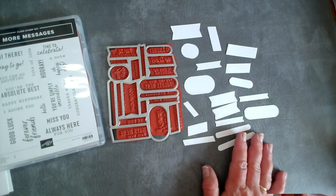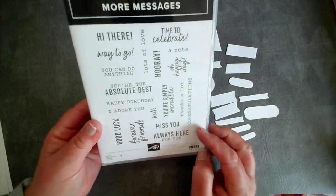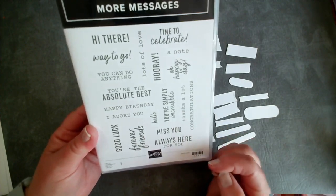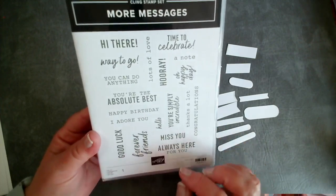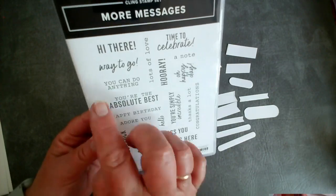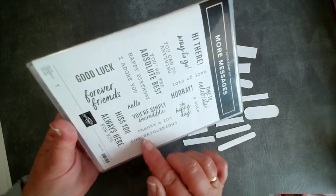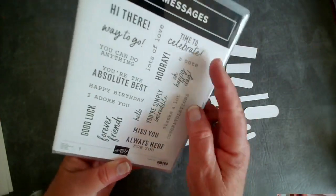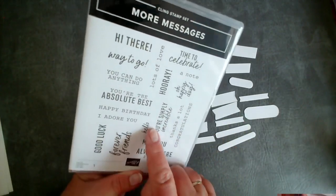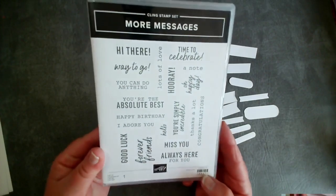Hopefully that will relieve it. So it's called More Messages, and we did have a similar one previously, but the messages weren't always the ones that you would necessarily use, but I think this is a much better mix. So we've got a good luck, birthday, you're the absolute best, way to go, hooray, happy day, you're simply incredible, thanks a lot, congratulations, always here, time to celebrate, lots of love, hi there. There's a little hello in there as well. So a really nice mix of sentiments.